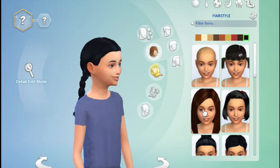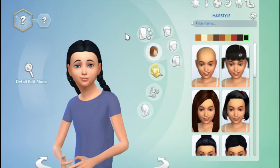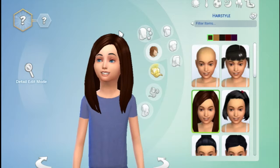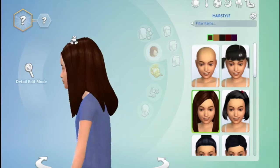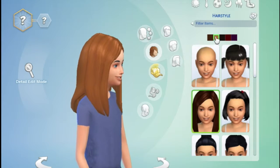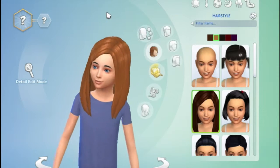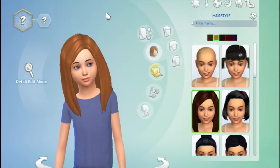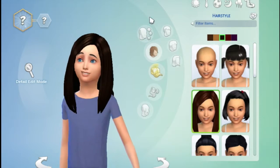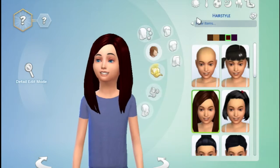I used to wish I had long straight black hair, but I don't have long straight black hair, and I don't wish that anymore. This hair is beautiful! This is probably my favourite children's hair I've ever found. Okay, so it comes in brown, I guess that's strawberry blonde, would you call that? I think so. Black, wait, that's not black, that's dark brown. That's very dark brown, which I really like. Red. This red is beautiful. It's so dark, but that's amazing.